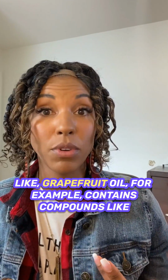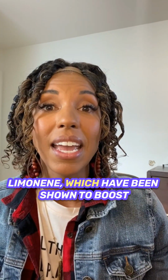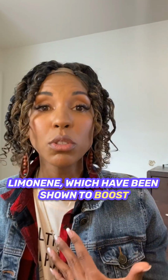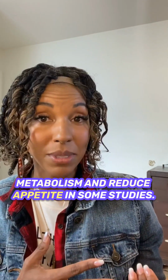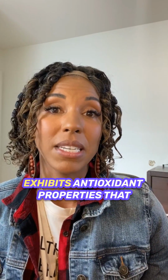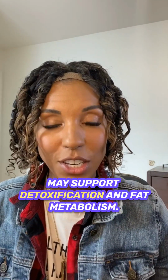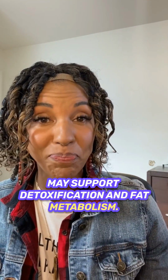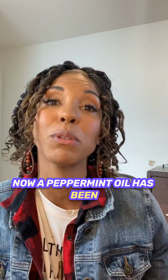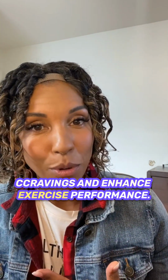Like grapefruit oil, for example, contains compounds like limonene, which have been shown to boost metabolism and reduce appetite in some studies. Lemon essential oil exhibits antioxidant properties that may support detoxification and fat metabolism. Now, the peppermint oil has been researched for its potential to curb cravings and enhance exercise performance.